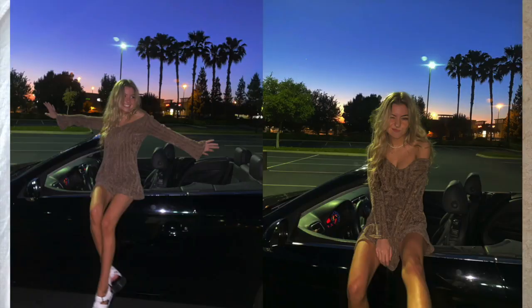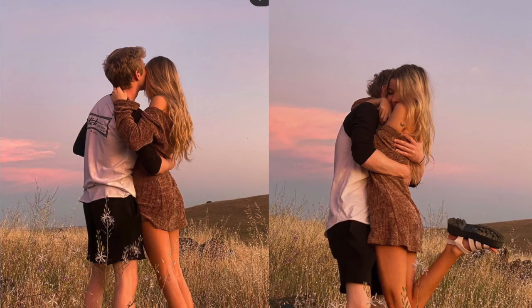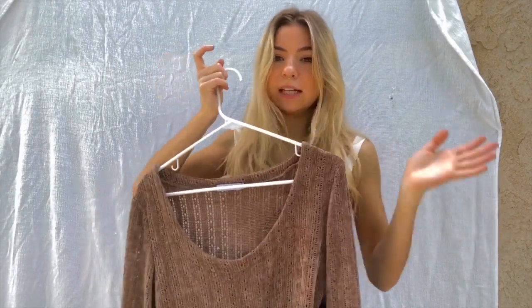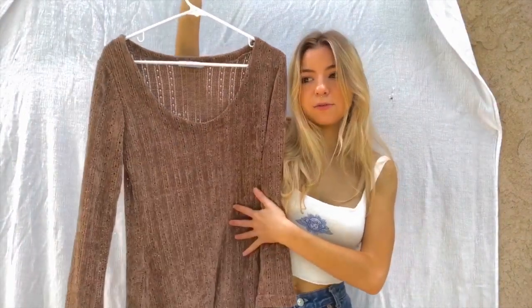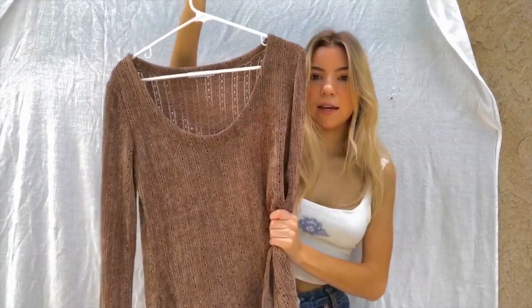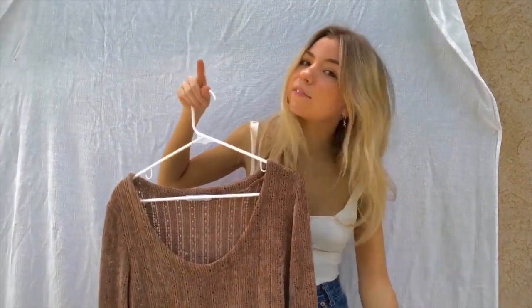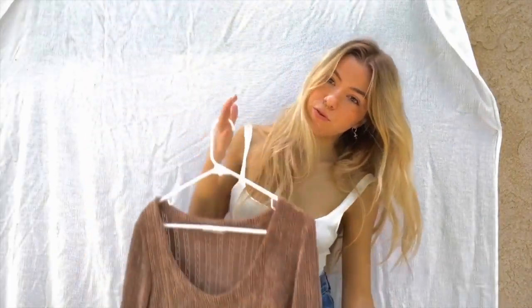I saw a bunch of reviews saying it was a little too short for them, and normally I would order the smallest size. I ordered a small to medium and it fits me perfectly, and I will say the neck is a little wide, but I prefer it kind of falling off the shoulder anyway, so I got mine in a small to medium. So I would just be careful with the sizing, maybe read some reviews and see if anyone is your height, because it could end up too short for you.